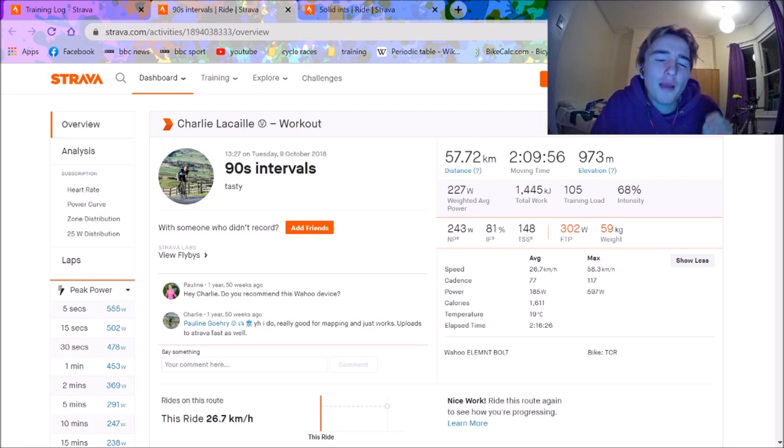But in hill climbs, if I do another two of these sessions, the gains you make are really, really big because they're so specific. And this is my point: you do the zone two so that you can make the adaptations really, really quickly.